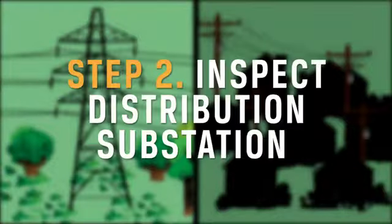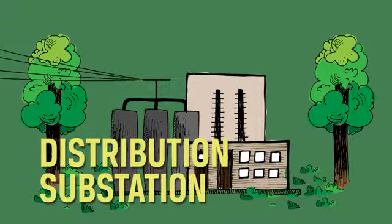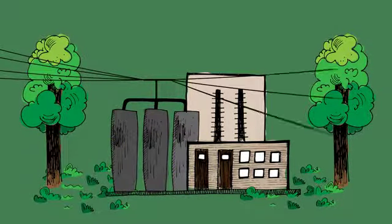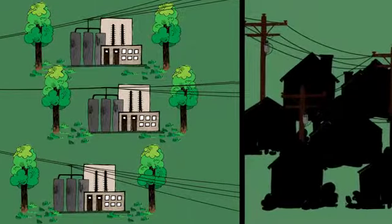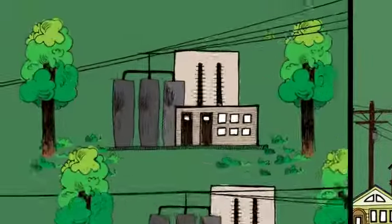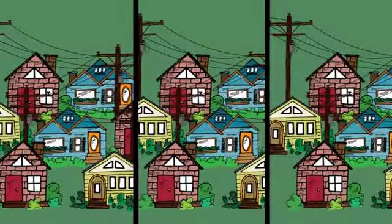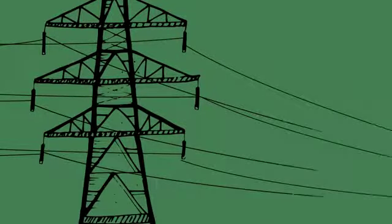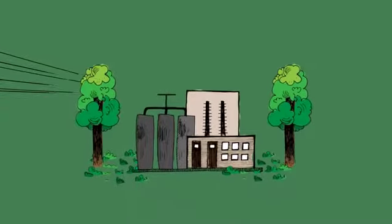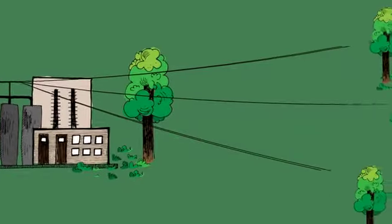Step 2. Inspect distribution substation. Distribution substations receive high voltage power from transmission lines, then disperse that power at a lower voltage to the co-op's main distribution lines. Depending on your electric co-op's service territory, distribution substations can serve either hundreds or thousands of members. When a major power outage occurs, the co-op's line crews inspect the substation to determine if the problem stems from the transmission lines feeding into the substation itself, or if the problem is further down the line.